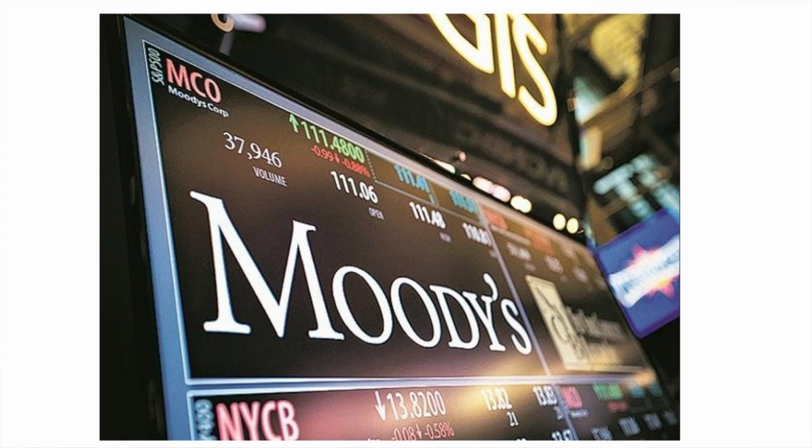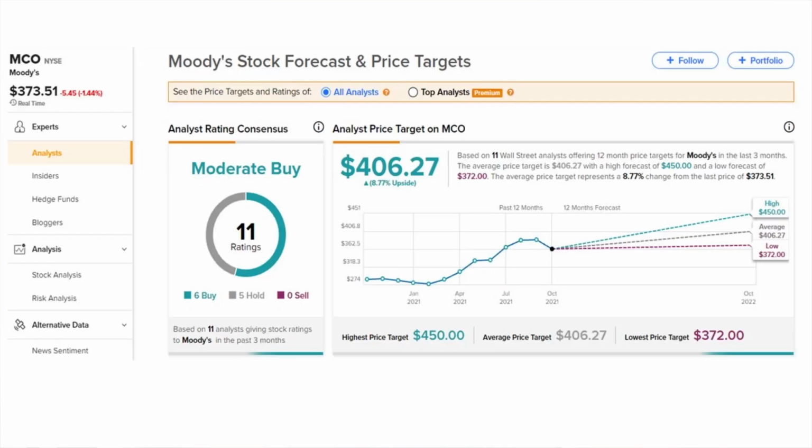Moody's has generated about $2.2 billion in the trailing 12 months as far as their free cash flow goes. And over the first half of 2021, the company has returned $735 million to shareholders through their share repurchases and dividends. Looking at the TipRanks screen, MCO is trading at about $373.51 today.